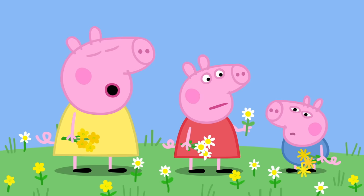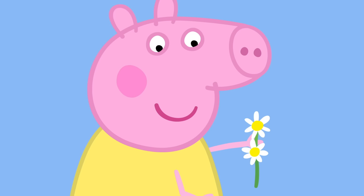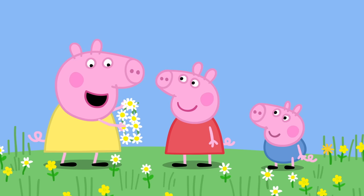We can make a daisy chain. What's a daisy chain? I'll show you. First, you take a daisy and make a little hole in the stem. Take another daisy and thread it through that hole. Then, make a hole in that daisy stem and thread another daisy through that hole. Look, a daisy chain! Wow! Let me try! Make a hole in the stem, thread a daisy through. This is fun! We can join them together to make one big daisy chain necklace.